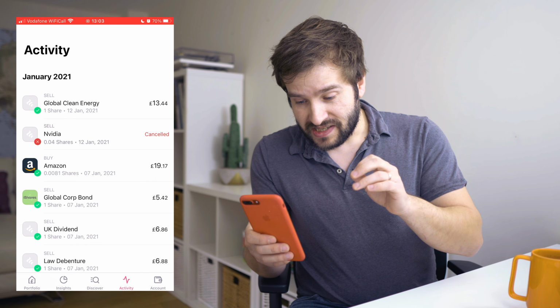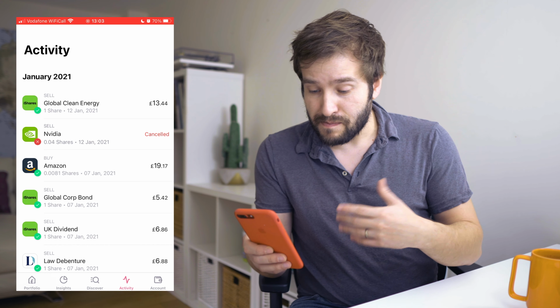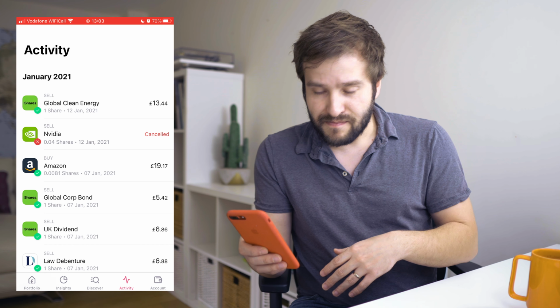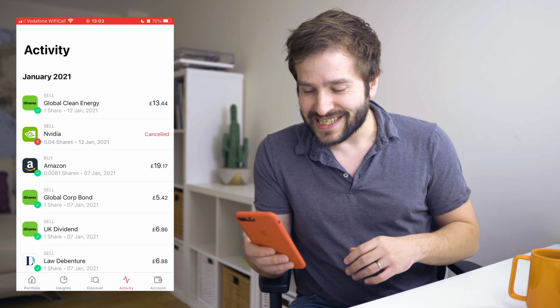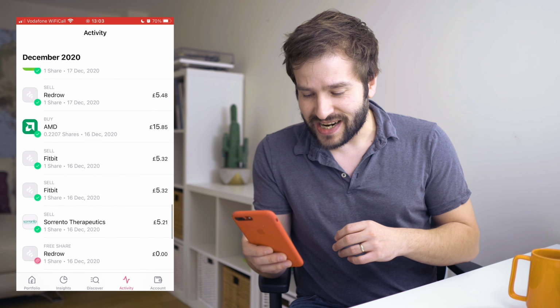Now let's talk about activity. The activity tab is there to show you what you've been doing with your account. It shows you where you've been buying stuff, selling stuff. Some of this is my actual buying. Some of this is me testing things out. So don't take anything of what I'm doing here as what my actual strategy is.